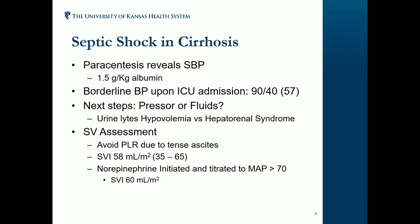as evidenced by hyponatremia, et cetera. Again, over the course of the next 24 hours, renal function improved, hemodynamics improved. She was off norepi over the course of a 24-hour period, and overall returned to her previous baseline.